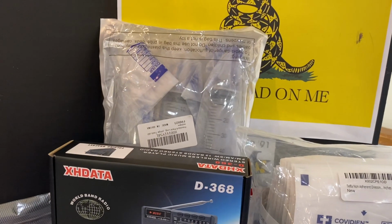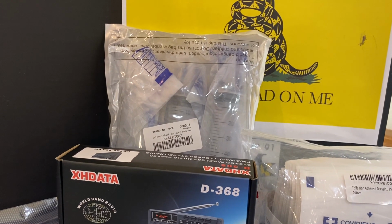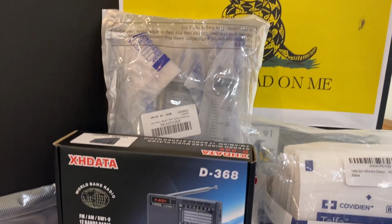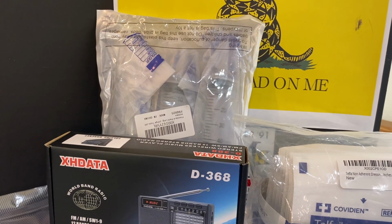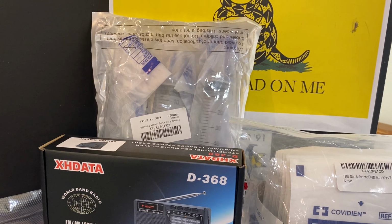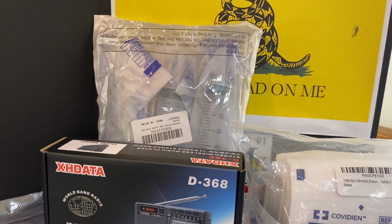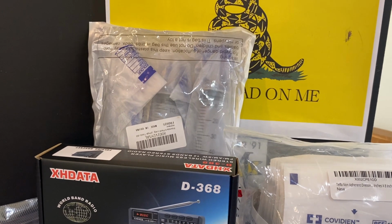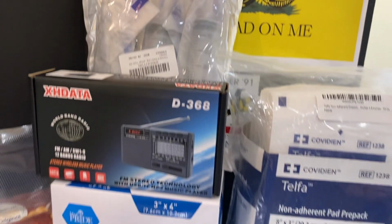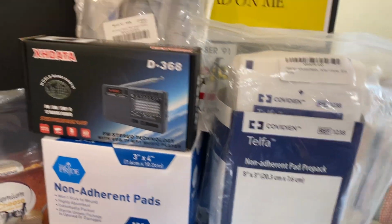I also got in 3 large syringes as we're talking about first aid. These are humongous, and I'm going to use those with pure water, purified water, probably distilled water, to irrigate wounds or to keep a wound moist during the healing process, especially burns on top of these Telfa pads.